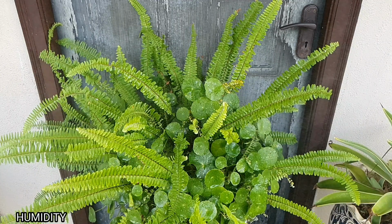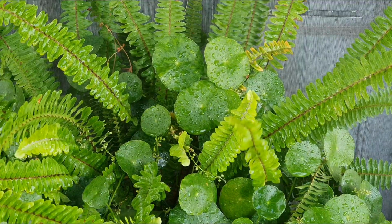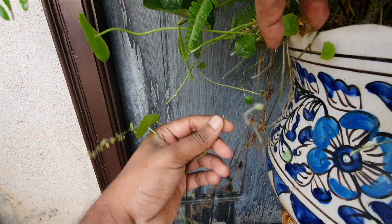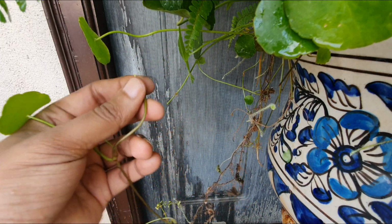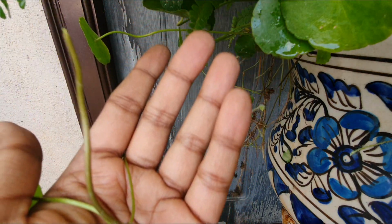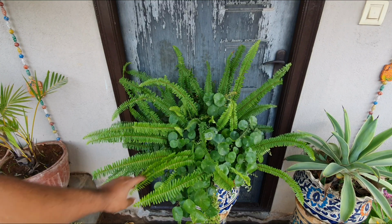Humidity. This likes a humid environment and you can mist their leaves once in a while. Pruning. For a more bushier growth, cut off these offshoots. These offshoots can outgrow its pot and start searching for better pastures and in a way invade your garden. So be mindful of this fact and contain its growth if you want.